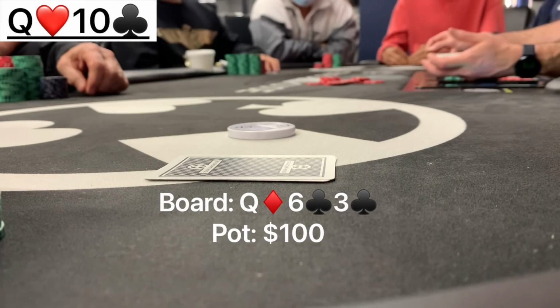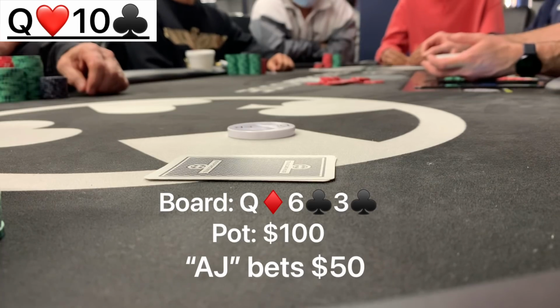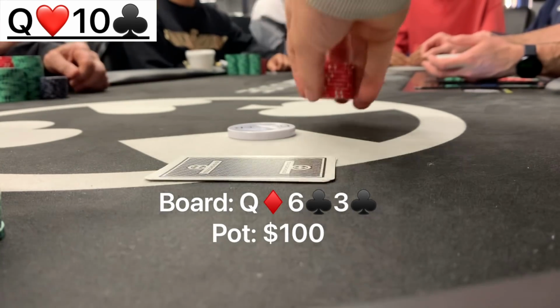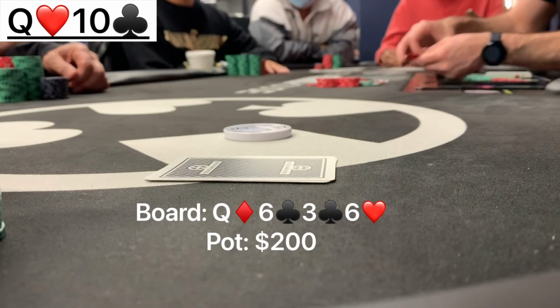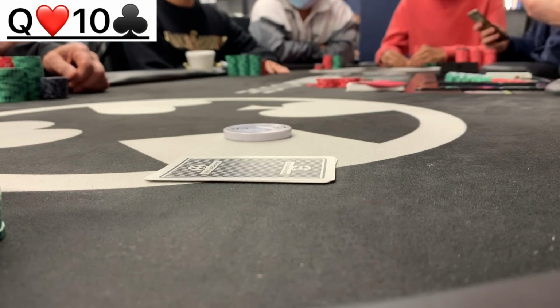Initial raiser checks. AJ now thinks for a little bit of time and puts in a bet of $50. With our top pair 10 kicker, we can't raise, we can't fold, so we're going to call, and the rest of the players end up folding. Turn card pairs a 6 and AJ checks to us. Not looking to get check-raised on this board with our queen with a 10 kicker. We end up checking this one back, going to the river, which is the 9 of diamonds.